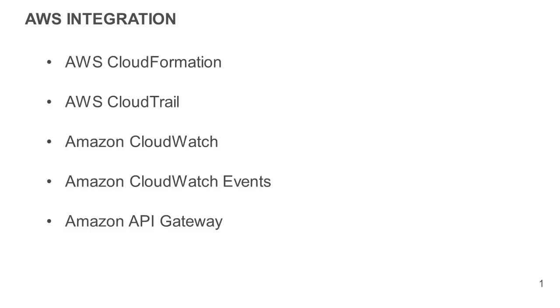So let's talk about integration. Step Functions works with a lot of other AWS services. For example, you can automate deployments of state machines and their associated resources using AWS CloudFormation. We also send API calls to CloudTrail, and we send metrics and graphs to Amazon CloudWatch.